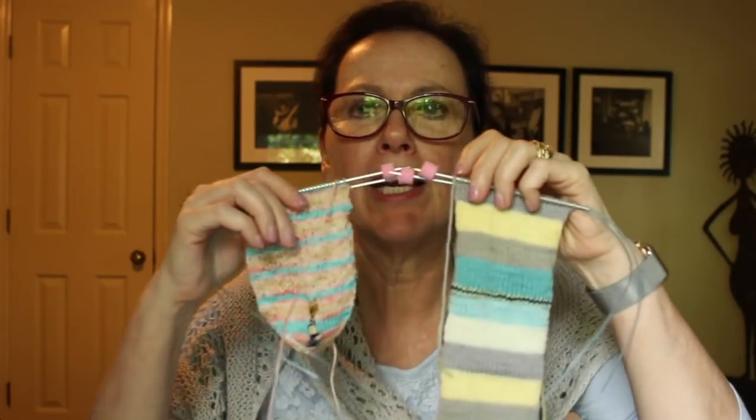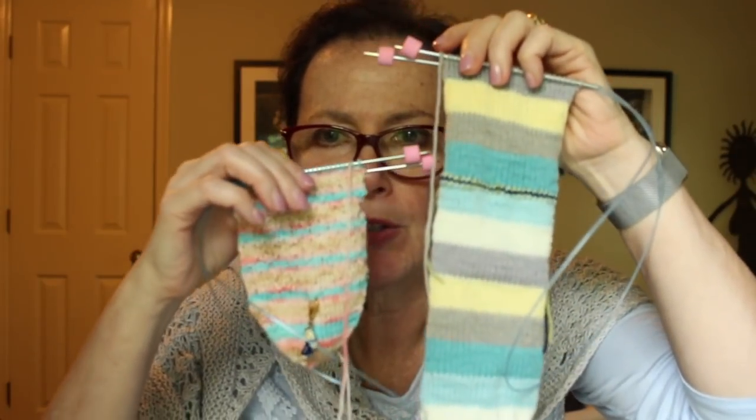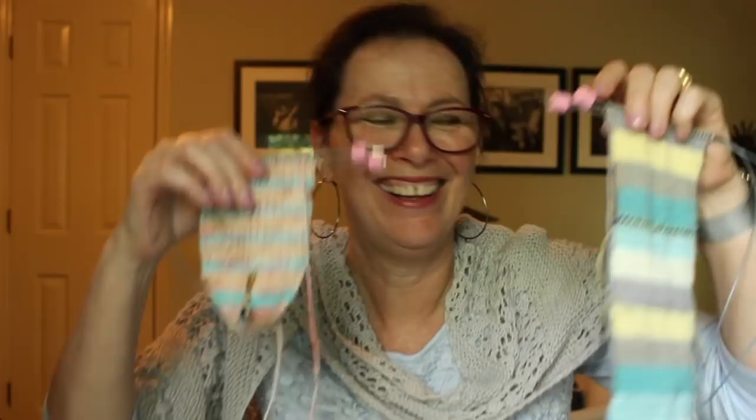Anyway, I love doing them both. You know what? I like doing this because it's a little bit of variety. I don't know how long this is going to last. I have so many sock blanks, I really am anxious to get started on that. And I thought, well, I can start one on one, one on the other. So this is my experiment to see if that actually works. So we'll see.